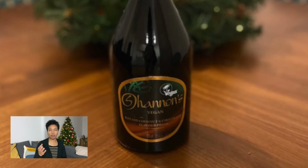I can't remember. I'll figure it out before the video gets posted and put a line in somewhere about it. But the brand called Shannon's, they've come out with a vegan option for Irish cream. And this is also a coconut and chocolate one. They're both nice. They both taste really good. But of the two, if I had to choose, I would choose the Shannon's. That tasted really nice and it had a really alcoholic punch, which really matters this time of year.